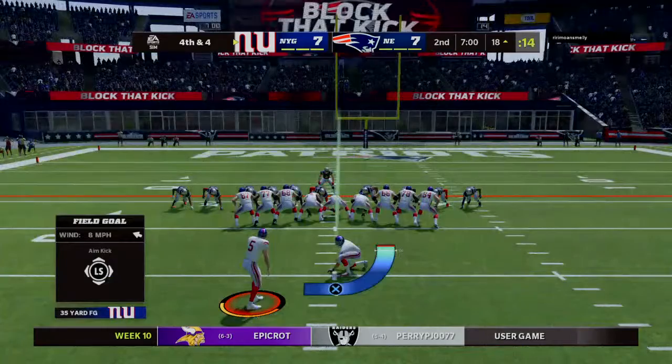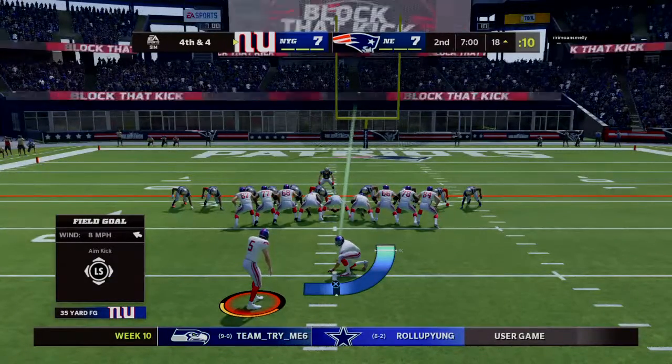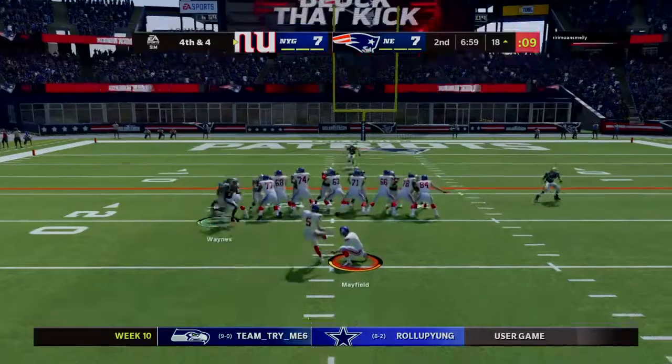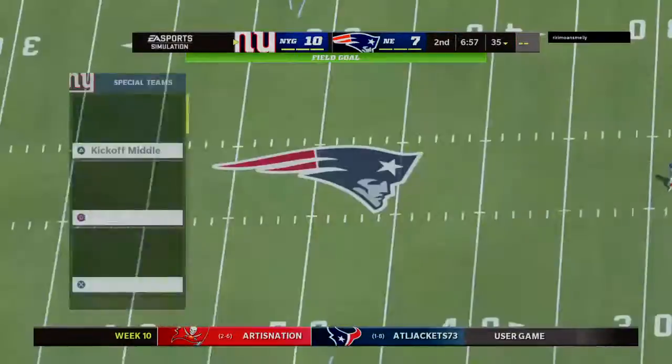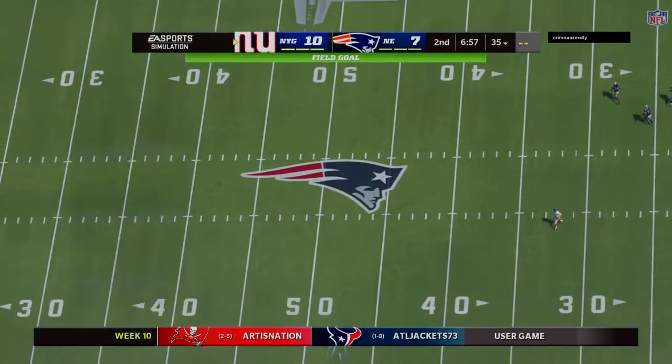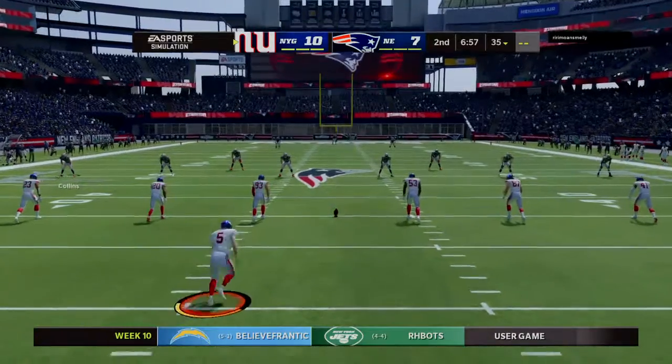And the first play will be a field goal try. This just a 35-yard attempt from the left hash. Gano's kick is good. And they take the lead here now at 10-7. So a good kick there. They put the bow on it with 3 points.